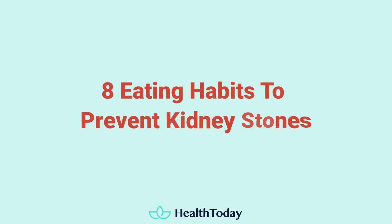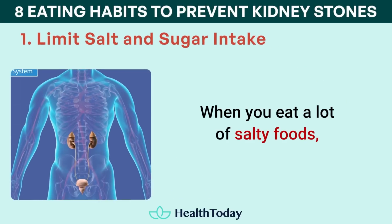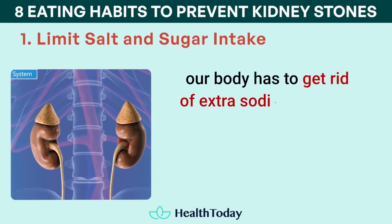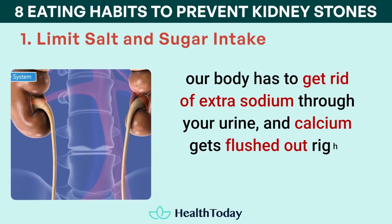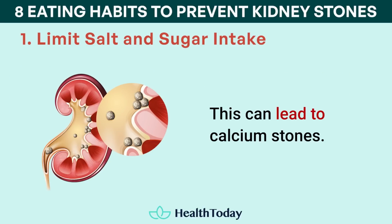8 eating habits to prevent kidney stones. 1. Limit salt and sugar intake. When you eat a lot of salty foods, your body has to get rid of extra sodium through your urine, and calcium gets flushed out right along with it. This can lead to calcium stones.